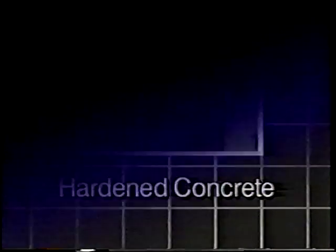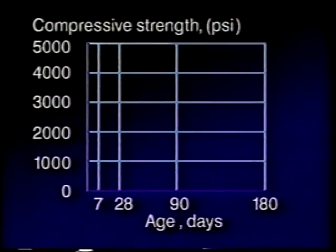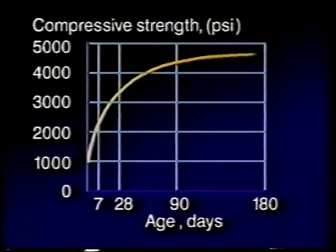When concrete dries, it stops gaining strength. This chart shows how curing time affects strength gain. Air-entrained concrete made with a water-cement ratio of 0.5, 1/2 pound of water to 1 pound of Portland cement, will typically show a strength of about 2,000 pounds per square inch after 7 days curing. The 28-day strength will be around 3,500 pounds per square inch, and at 6 months will be 4,500 pounds per square inch if the concrete is continuously moist cured.